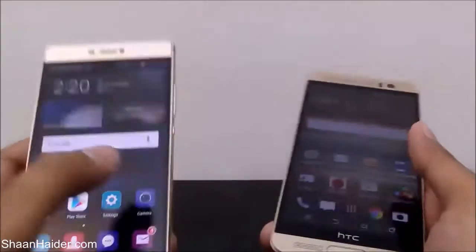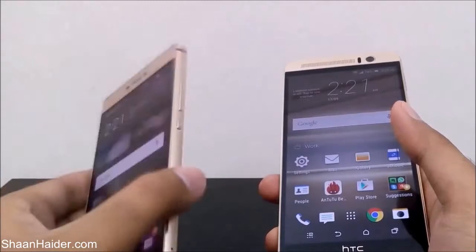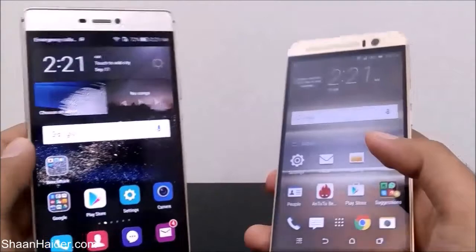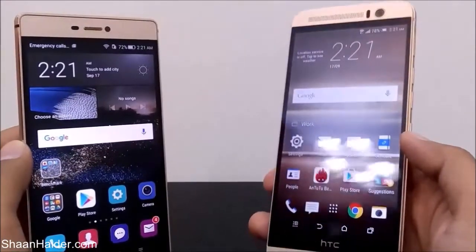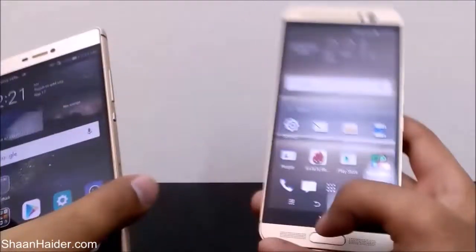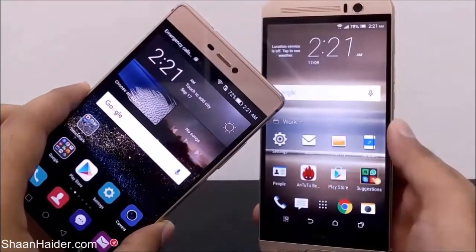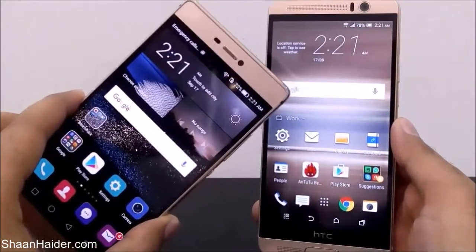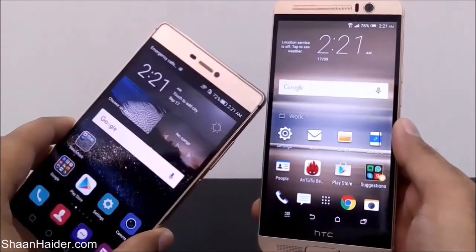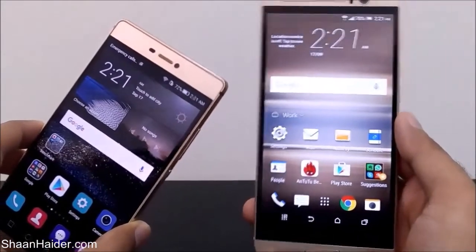And Huawei P8 is having another interesting feature, and that's going to be no. And our HTC One M9 Plus is having fingerprint scanner as well here at the home button, which is not available in our Huawei P8. So if you fancy having a fingerprint scanner in your smartphone, you should go with the HTC One M9 Plus. If fingerprint scanner is not a big deal for you and you are looking for rest of the things, you can go with Huawei P8 as well.